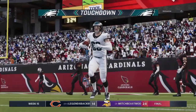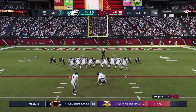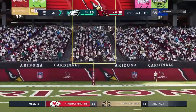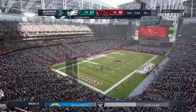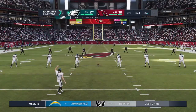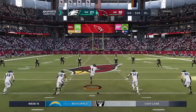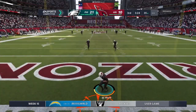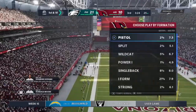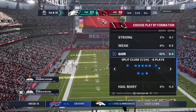Complete to number 86. Zach Ertz, his fifth touchdown now on the year. And the Eagles add 6 to their lead. It's good, and it's 21-10. Makes the score Eagles 21, Cardinals 10. Now after the touchdown, here's Elliott on to kick it away. The Cardinals take over first and 10 at their own 25-yard line.